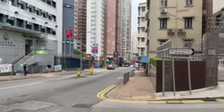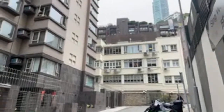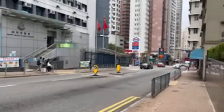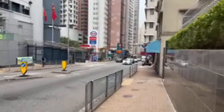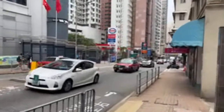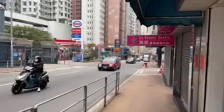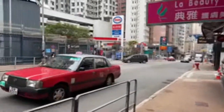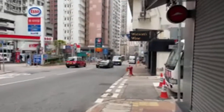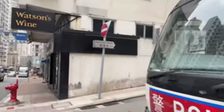She's good. A lot of people are working from home now. That's probably why a lot of places seem empty, on the streets especially. There's always a police wagon here. I don't know why.